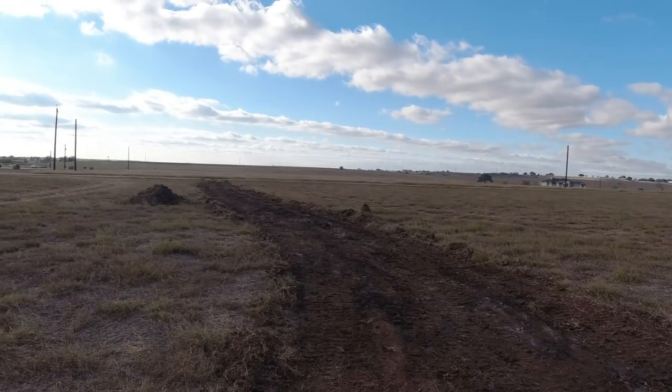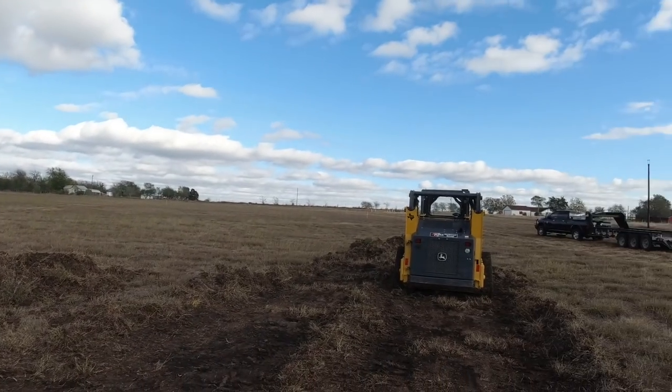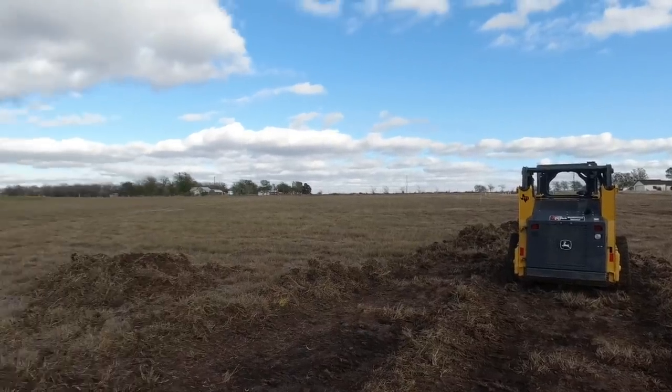I like the curve. It looks nice. It's all about curves. Show me your curves.